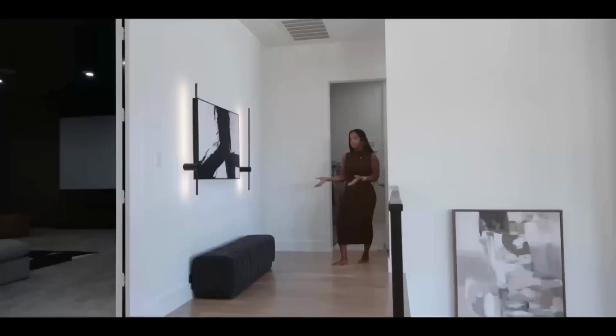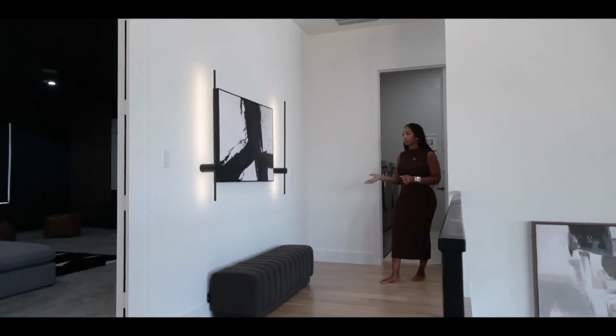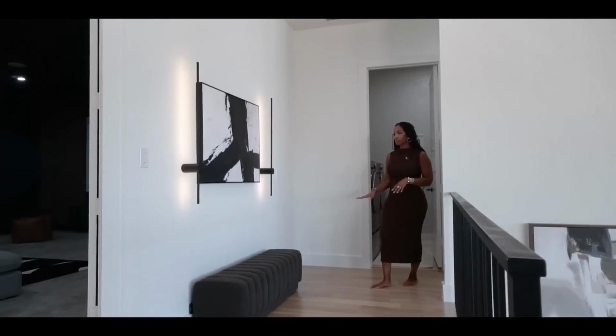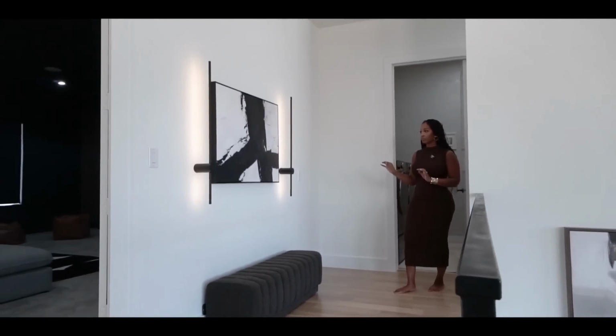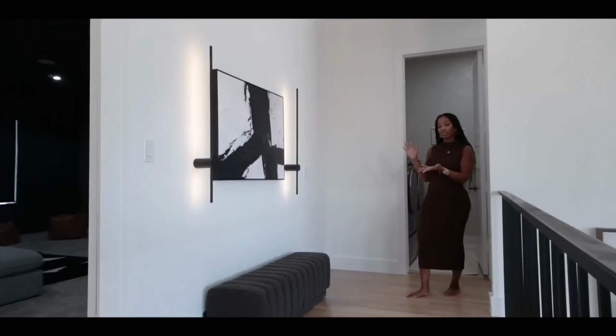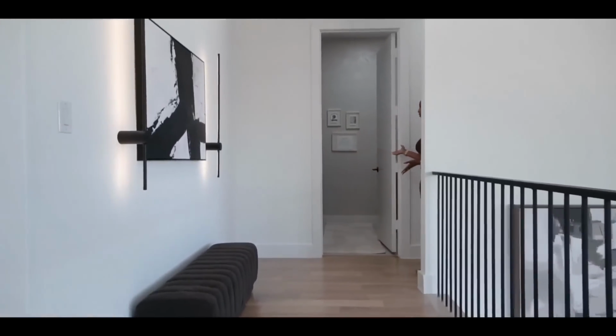So we decided to use this space to take advantage of a little hallway moment, kept it pretty monochromatic, added a little touch of brown in the bench, and really in love with these wall sconces that complement the art piece. And leaving the hallway moment takes us to our laundry room.